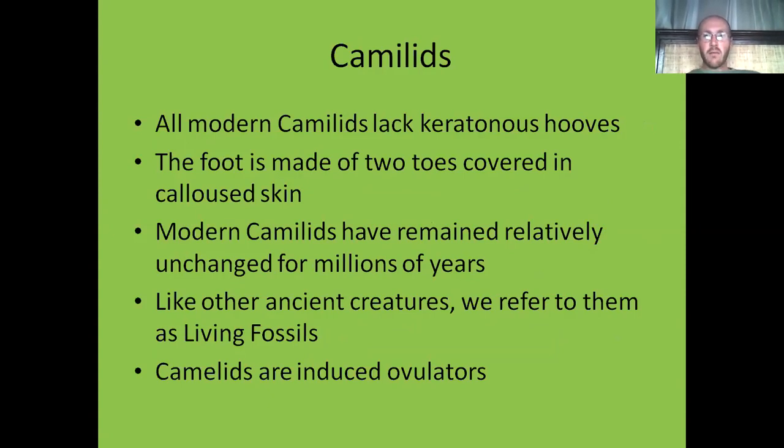And the foot is made up of 2 toes covered with callus skins and then little nails at the end. Most modern camelids have remained relatively unchanged for millions of years, and like other ancient creatures, we refer to them as living fossils. Now, what's interesting is that camelids are induced ovulators. They don't go into normal ovulatory cycles. They have to mate with the male in order to induce ovulation.